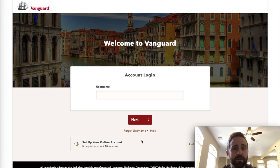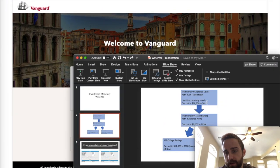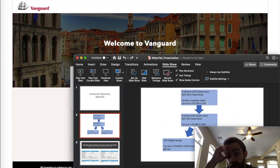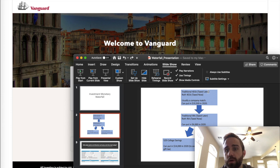So we talked about the waterfall last time. Now, boom, here we are on Vanguard. What is Vanguard? Well, Vanguard just happens to be my company's 401k place, right? My last company, I had Merrill Lynch, and that's who Franklin Templeton paired with. Right now, it's Vanguard. So I have a 401k through them in my waterfall.